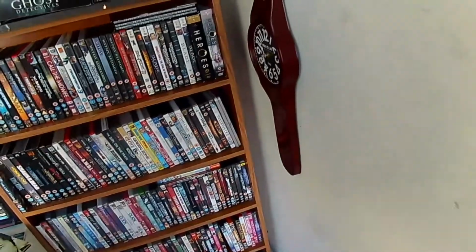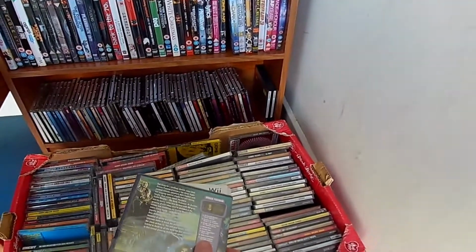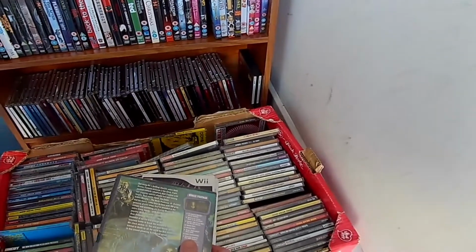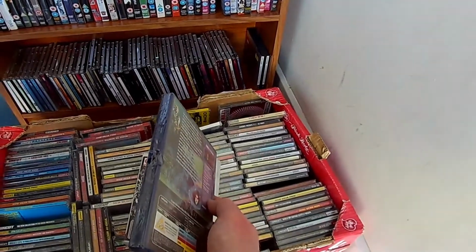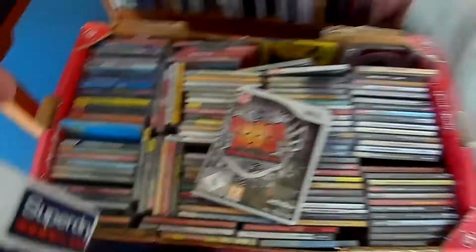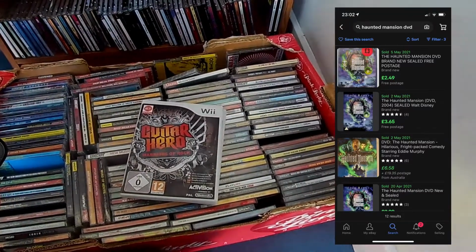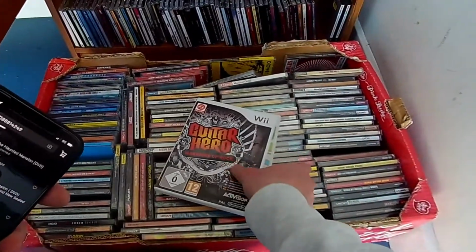And so this is actually a sealed copy of the Haunted Mansion. I wanted to have a look and see how much sealed copies are going for. And no, I'm not going to have my phone in shot, am I? So what I'll do is I'll stick the comps up on screen for the sealed version of the Haunted Mansion. It's not worth a lot. It was a couple of quid at best. So yeah, that one got left behind.